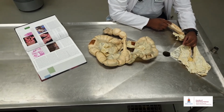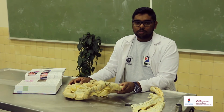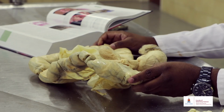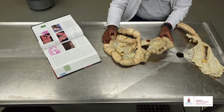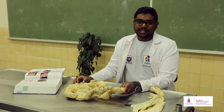Now that we've identified the normal, we can move on to the abnormal. This is a uterus showing signs of pyometra. During the normal estrous cycle, there's fluctuations of hormones which causes thickening of your endometrium. With excessive thickening, there's excessive tissue, and this is a site for potential bacterial infection. The infection is usually so bad that the animal shows systemic signs, meaning that signs of illness can be seen throughout the body.